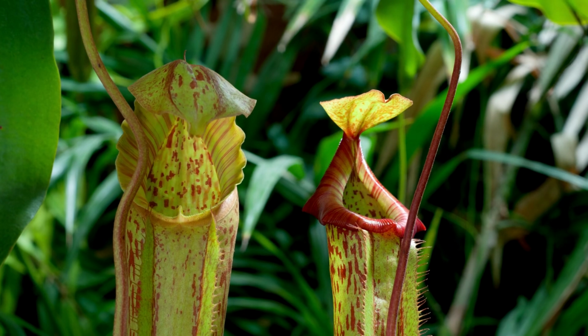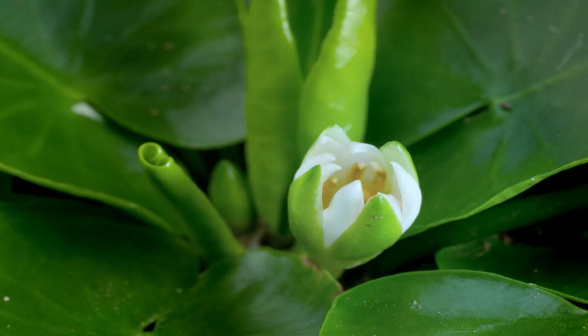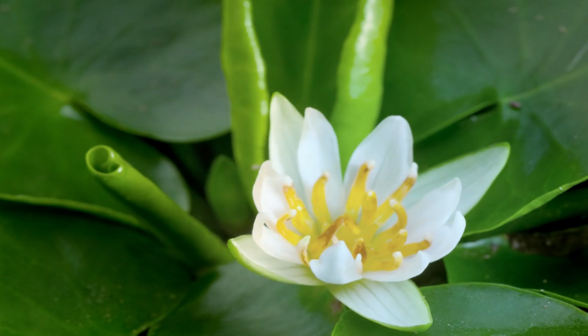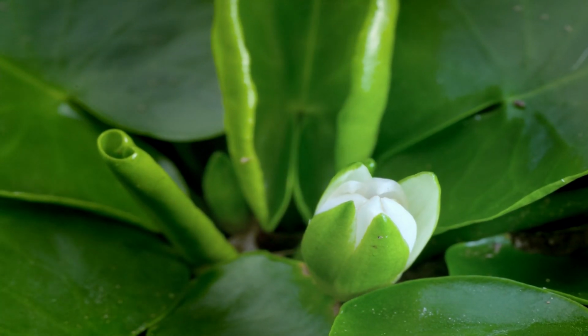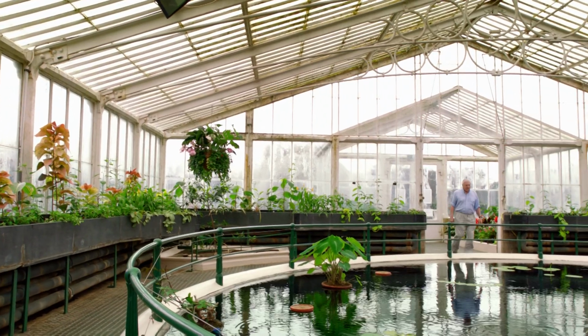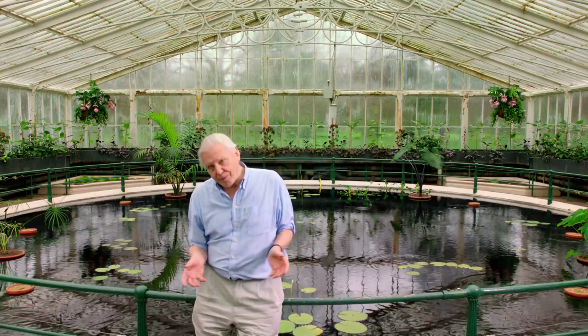3D time-lapse is a new technique, but it is the heart of the kingdom of plants. It can condense hours, days, even months of gradual change into a few dramatic seconds. This is the water lily house, the hottest and most humid environment in Kew. It was built in 1852 to accommodate the latest botanical discovery, the giant Amazon water lily.